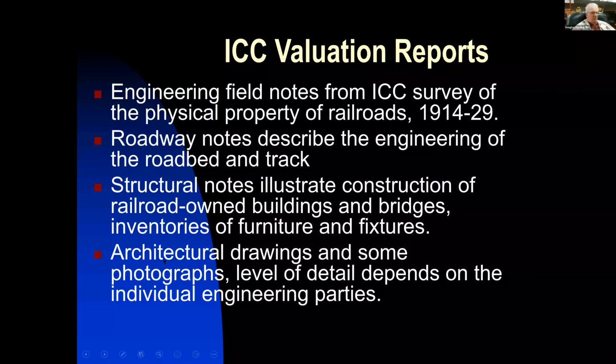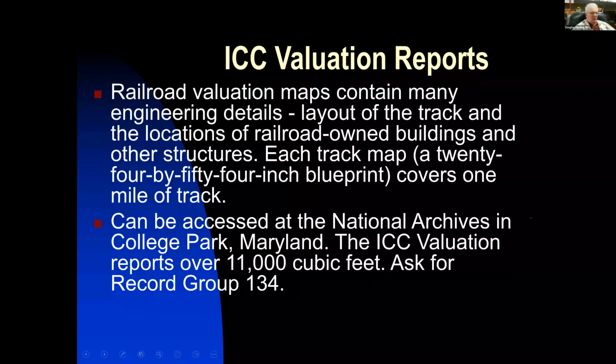Some of the drawings that were done were quite good. The people sent in the field included architects and draftsmen. A few of them went with cameras, so there were a few photographs. Again, you're talking 1914, basically just prior to World War I, so the photography was somewhat limited, but it's amazing what, and I'll get to some more of that in a minute.